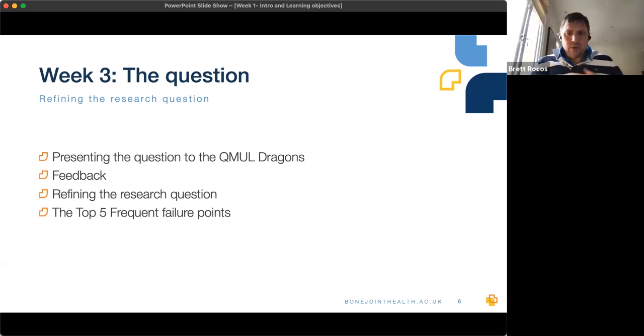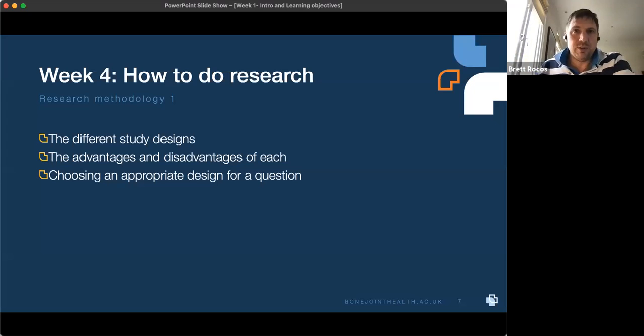And so what we want to do is help you inform that process and help you design the questions such that they can be answered and they're not meaningless. And the question really sets your direction. So that's really, really key. We'll also get some people on board to try and help us understand the most frequent failure points when it comes to designing a question, to try and avoid you having to go back to the question when you've already started the work.